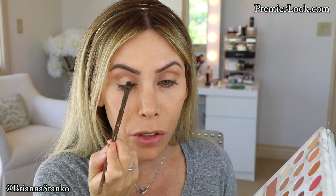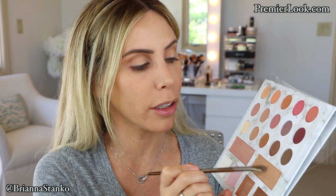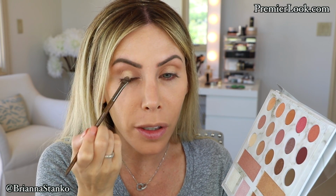Honestly, these shadows are really nice. The pigmentation is perfect. They blend really beautifully together and they're super easy to work with. I am really impressed. All right, I want to see if we can make that middle part pop a little bit more. I'm going to dip it into this highlight shade right here. It's again a little bit more of that bronzy gold color. And let's just bring that up a notch. Oh yeah, that's pretty.